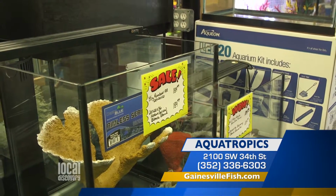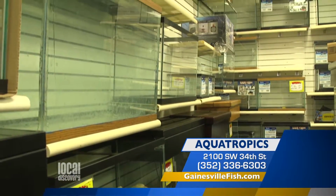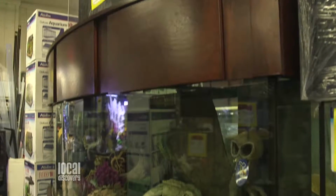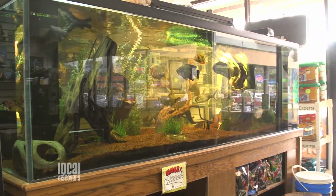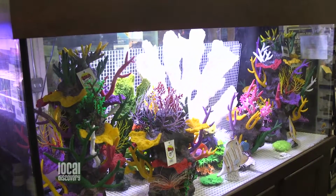What's a rimless tank? They don't have the trim on the top, so when you fill it up with water, the glass kind of disappears. We have the largest selection of tanks, I believe, in the state of Florida, and we do custom tanks. I have a cabinet maker. He can make them in any color, any height, so if you want your tank up here, he'll build this one. Tell us about lighting.